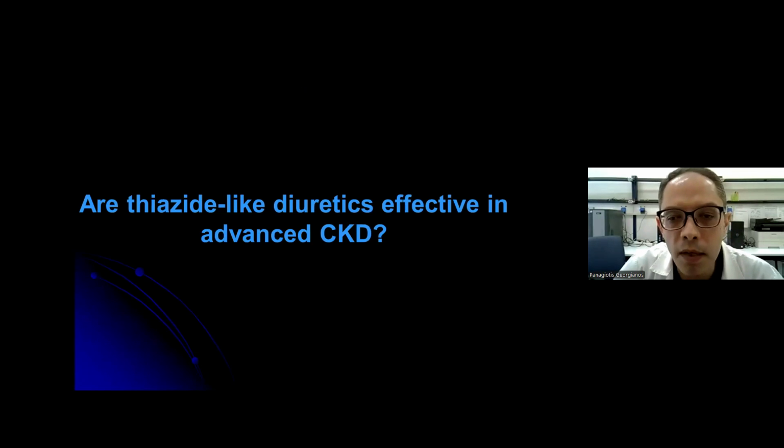There is an established belief that thiazide diuretics or thiazide-like diuretics are less effective or are ineffective when the levels of eGFR fall below the threshold of 30. Therefore, all the past guidelines consistently recommend the discontinuation of thiazide or thiazide-like diuretics and recommend the use of a more potent loop diuretic in patients with stage 4 chronic kidney disease.